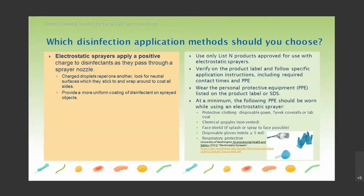If you choose to use an electrostatic sprayer, you must use only list end products approved for use with electrostatic sprayers. Verify this on the product label and follow specific application instructions, including required contact times and personal protective equipment, which industrial hygienists recommend quite extensive PPE when you're doing this.